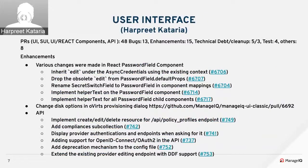Hello, everyone. So total of 48 PRs merged across UI and API repos. That includes 15 enhancements, 13 bug fixes, and so on. For enhancements, there were multiple PRs to address changes in React password component, such as changes were made to pass down edit prop to async credential component from its parent component, as it was not available to its child components. And in a follow-up PR, an obsolete edit attribute was removed from default props.